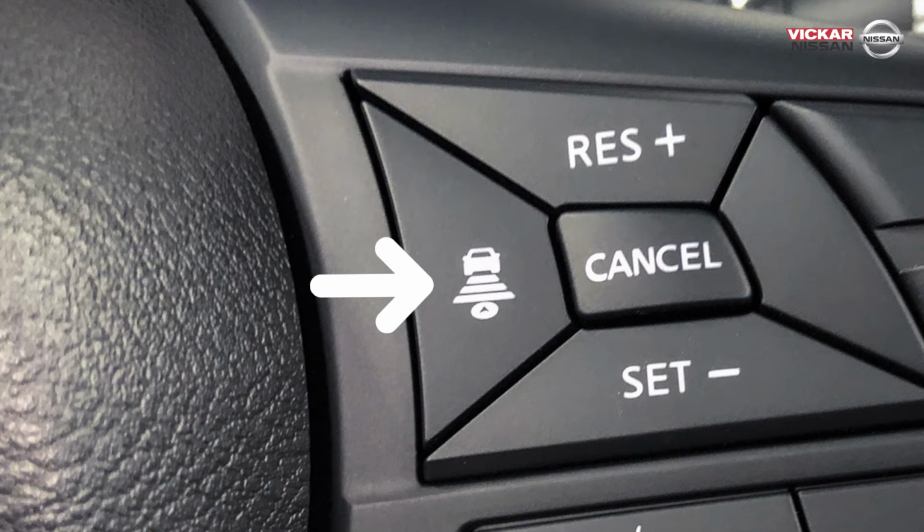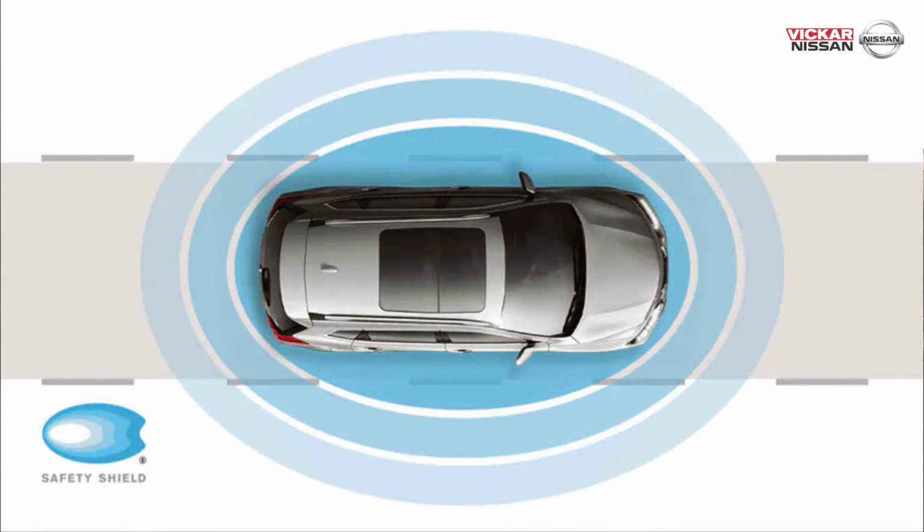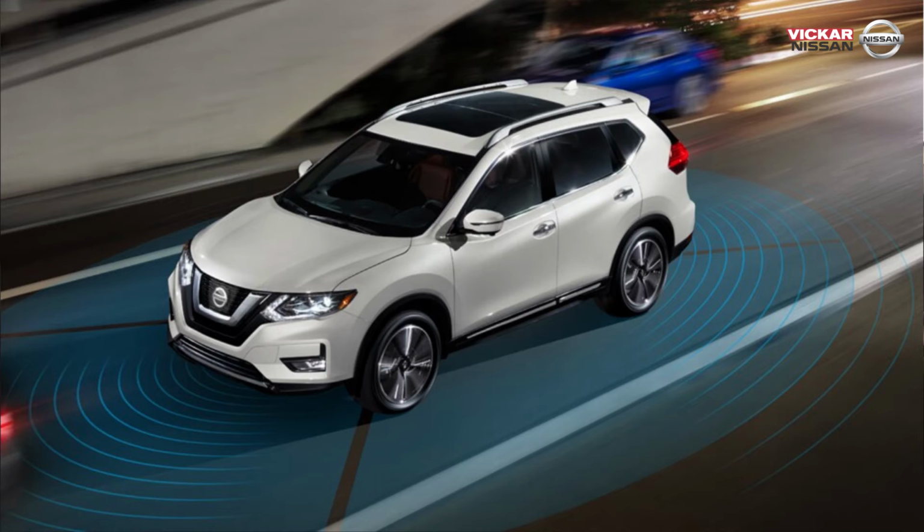Intelligent cruise control. That's a really, really good feature. The vehicle will slow down automatically to the same speed as the car in front of you. Meaning, let's say the car in front of you is driving 100 km per hour and slows down to 80. This vehicle will slow down to 80, the same speed, just to keep you safe.